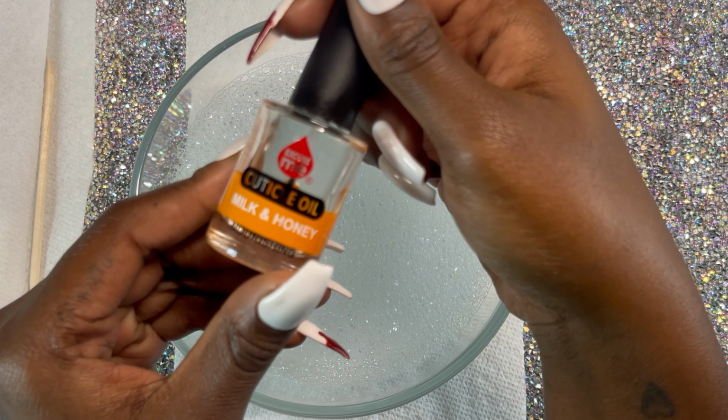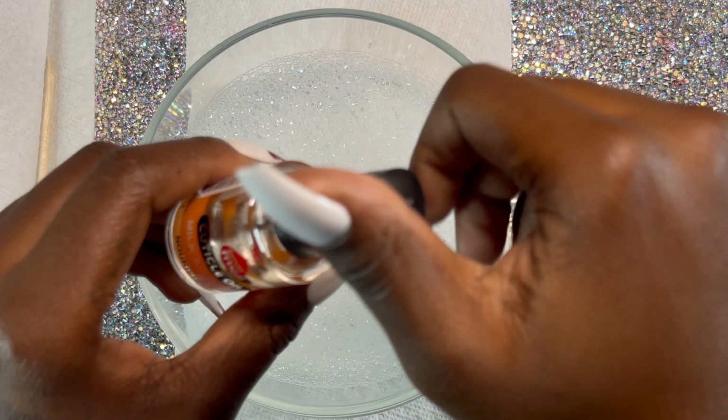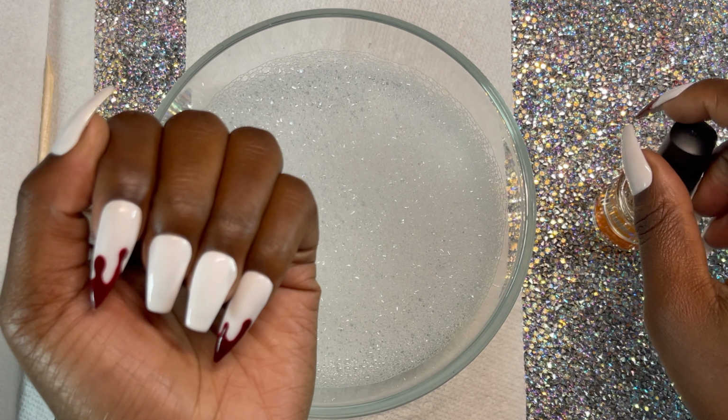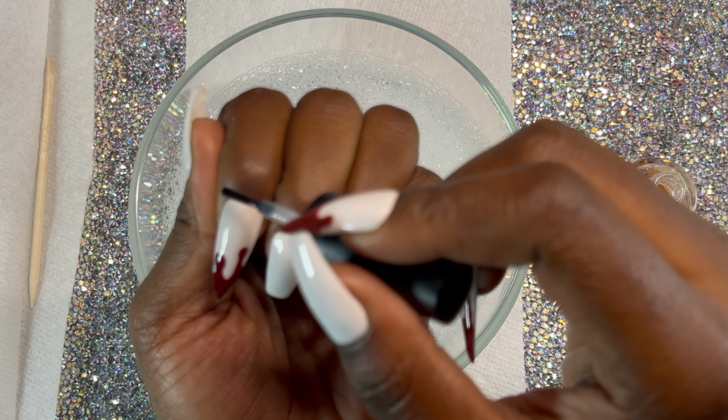I got this off Amazon, the Syn Milk and Honey cuticle oil. This is so good. I wish it was just a little bit thicker, but it's okay. I like thick oils. I don't really like thin oils. So what I'm gonna do is go across the top right here.